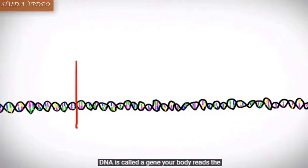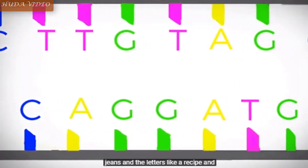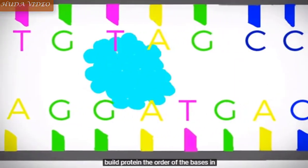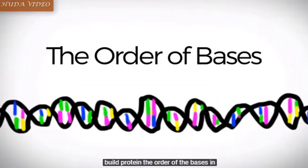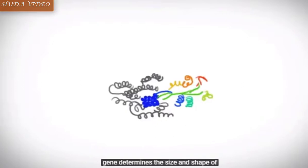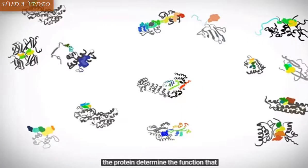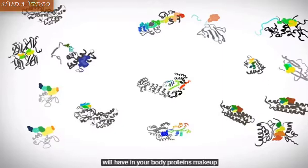A stretch of the DNA is called a gene. Your body reads the genes and the letters like a recipe and builds protein. The order of the bases in the DNA, along with the length and sequence of the gene, determines the size and shape of the protein it builds. The size and shape of the protein determine the function it will have in your body.